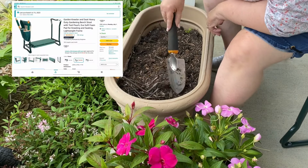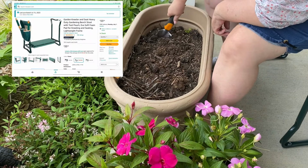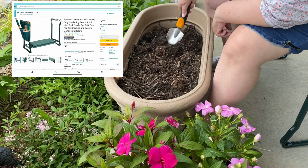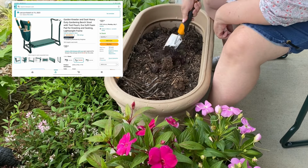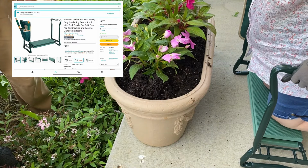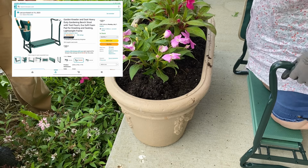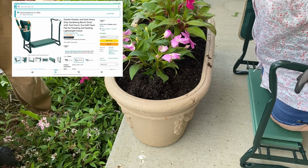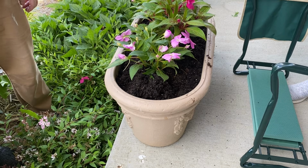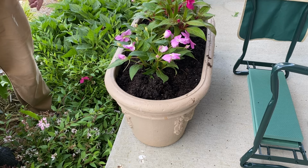But what I'm sharing with you here, I got from Amazon.com, and this thing is amazing. You can turn it over and sit on it like I'm doing here, or turn it back over the other way, and you can kneel on it, and you know, I'm testing my strength on it. It's easy on the knees and helps me get up because I do have a bad knee.